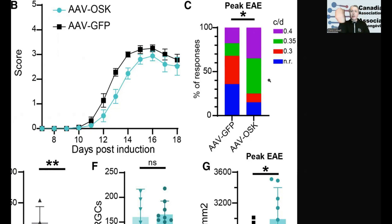Moving to the visual test in C here, mice were sort of placed on this platform and these rotating black lines went in front of their eyes. And if the mice reacted to that movement, it indicated that they could see something. And in terms of these colors here, so NR, the blue, means no response. And then I guess going from 0.3, 0.35 to 0.4 indicates a better response. And comparing the OSK to the control mice, the OSK mice had much better responses, as can be seen by greater purple here and greater green, and less red and blue compared to the controls. And judging by the star up top here, this reached statistical significance. Next, they looked at how the neurons fared.